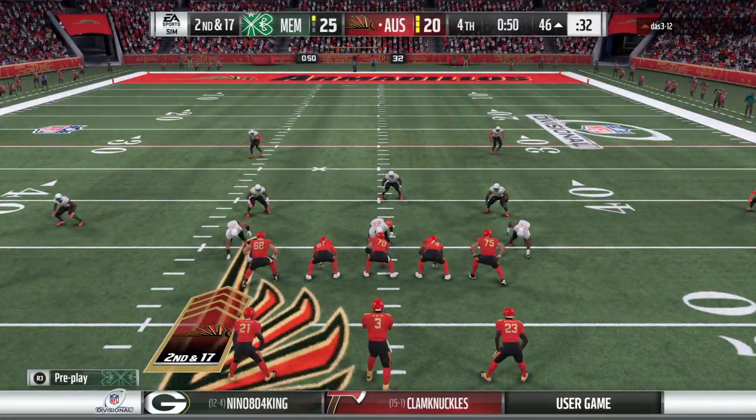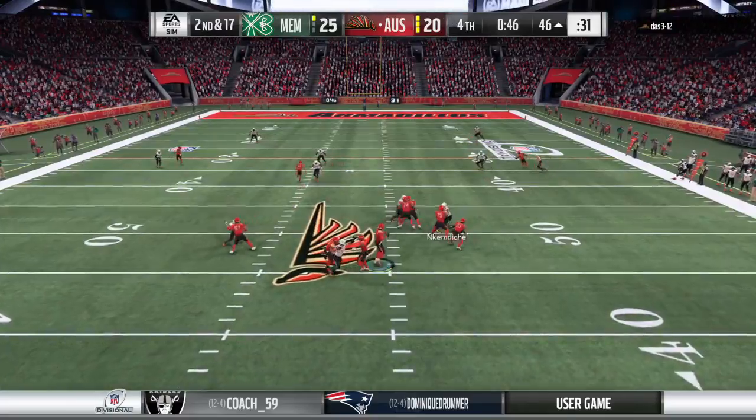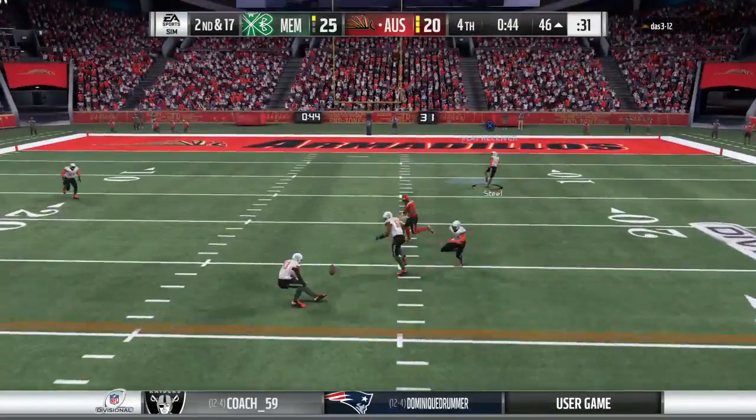Exactly what they were looking for. They've been giving up yardage. They've been letting them drive right downfield, but they got a sack right there. How about that for a little bit of revenge?